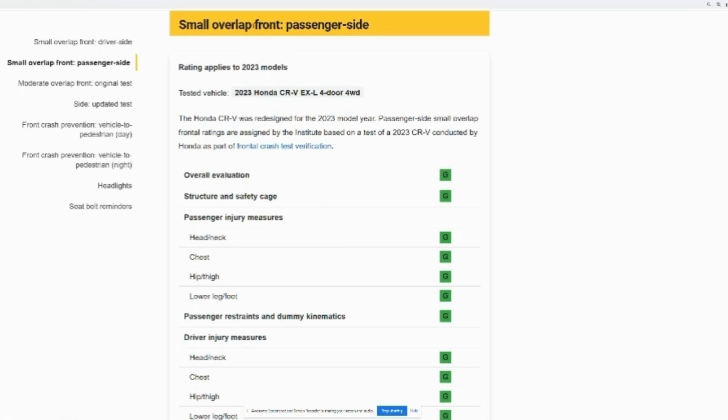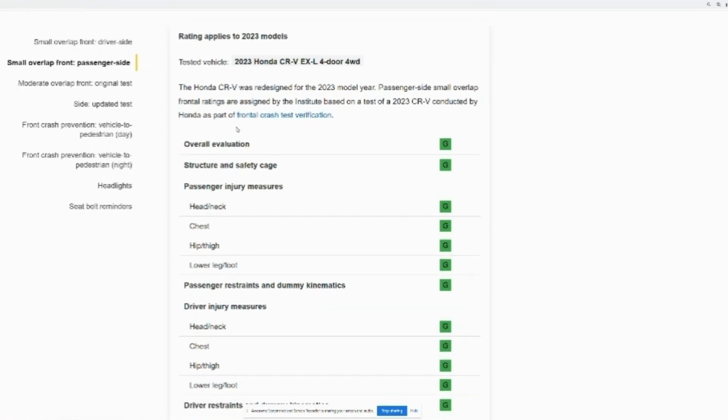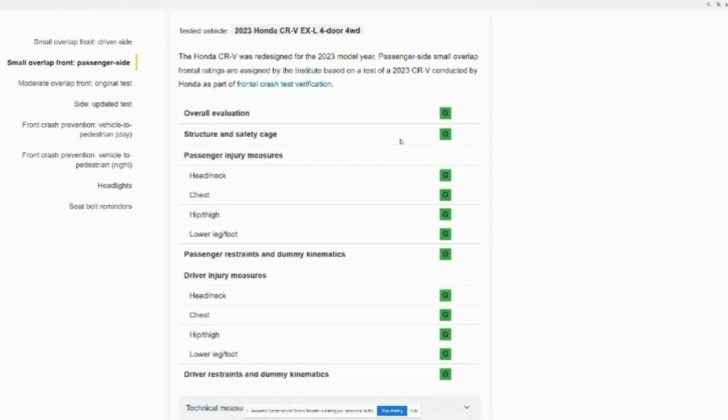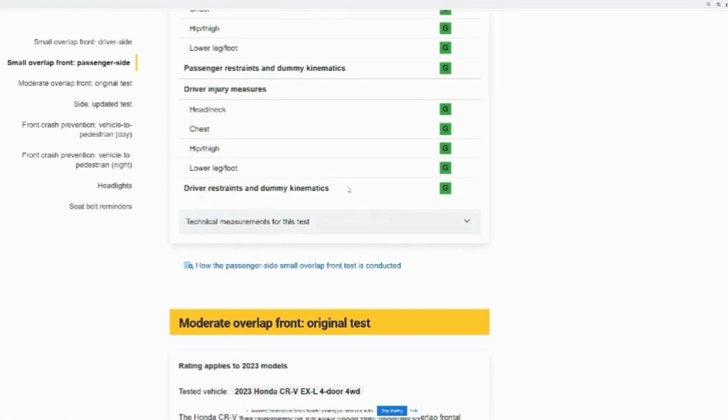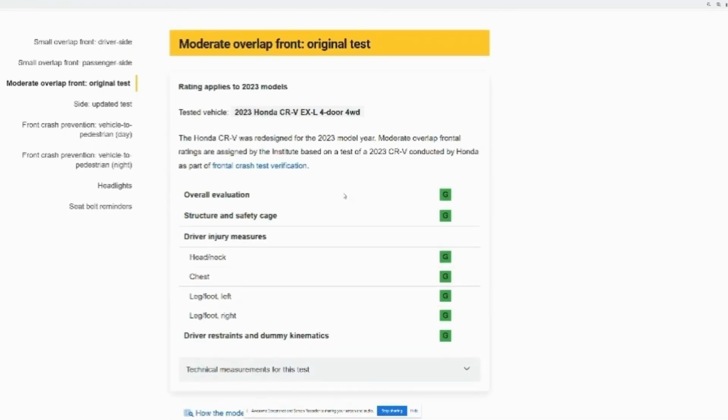All right, so small overlap front passenger side test. Again, top scores across the board. Really remarkable job that Honda's done making sure that this is an extremely safe vehicle. A lot of other vehicles that I've gone through this website for have scattered colors throughout with acceptable and marginal scores, but this one has done a really good job of grabbing the green in almost every category.